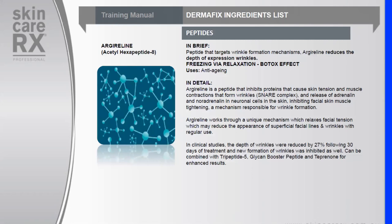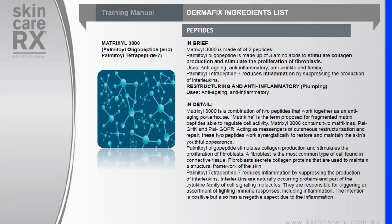So the next one we're going to look at here is our Matrixyl V3000. This is made up of two peptides. The first peptide has three amino acids, which work to stimulate collagen production and stimulate the proliferation of fibroblasts. So again, very important with those fibroblasts. The second peptide works to reduce inflammation in the skin. They're working on restructuring, anti-inflammatory, and really plumping up the skin.